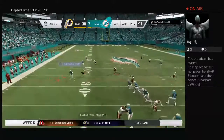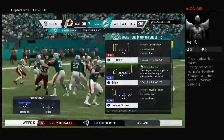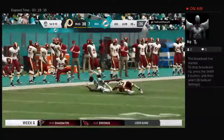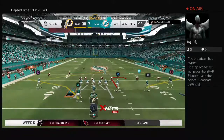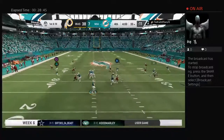To throw, Fitzpatrick. It's caught by Clive Walford, and he'll get it up to the 33-yard line. 6 yards the pickup, and that's a 1st down. This quarterback now, a perfect 8 for 8 to start the 2nd half. Not bad. 1st and 10.